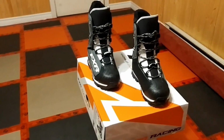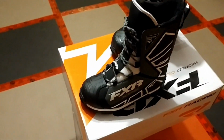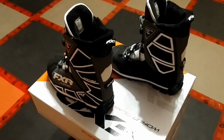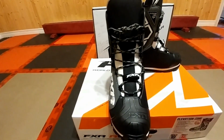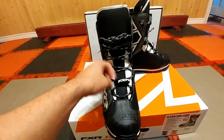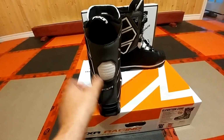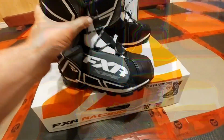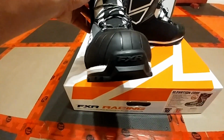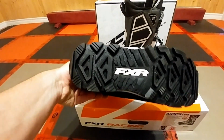FXR Elevation Lite Core Snowmobile Boondocking Boots. Damn, they're nice looking. Rated for minus 50 degrees Celsius. A front and rear pant cuff attachment system to keep your pants down and the snow out. Low profile toe box with the FXR high traction outsole and heel kick.